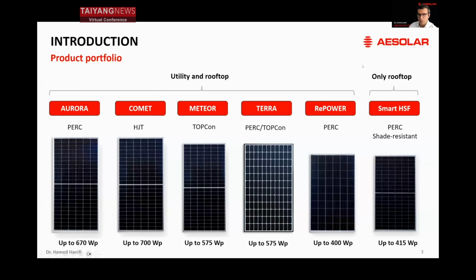And finally, we have one module which is dedicated only to rooftops, our Smart Hotspot-Free module, which is a shade-resistant photovoltaic module. And I am going to talk about this module today.